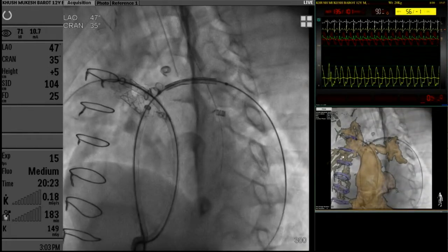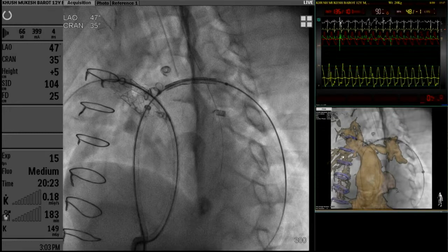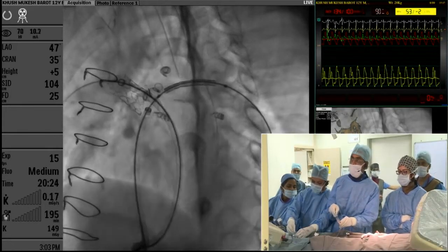Actually, about a couple of months ago, Dr. Devashree conducted one excellent meeting called Stentacon in her place. It was Dr. Amitabha, and that was one of the meetings where too many stent discussions were there.